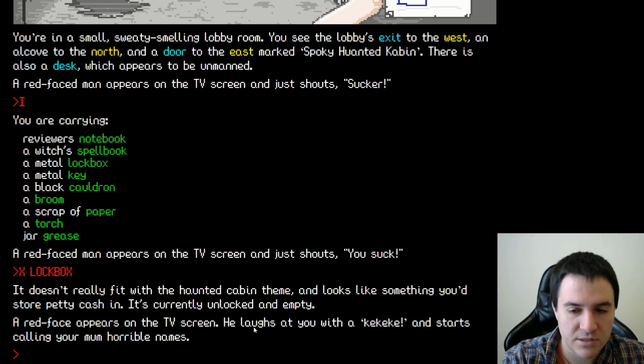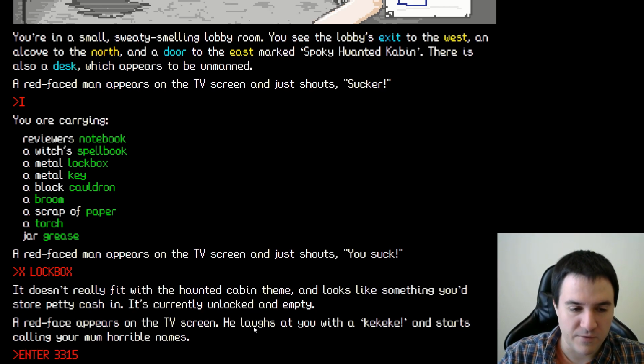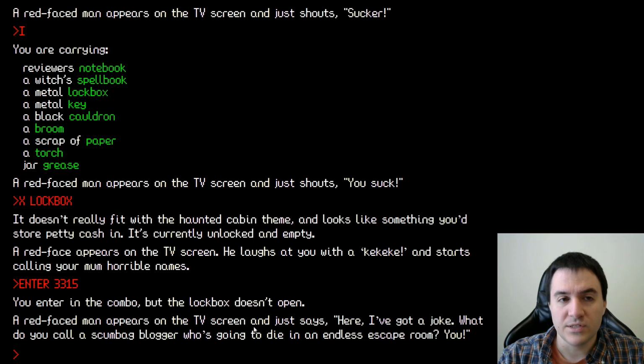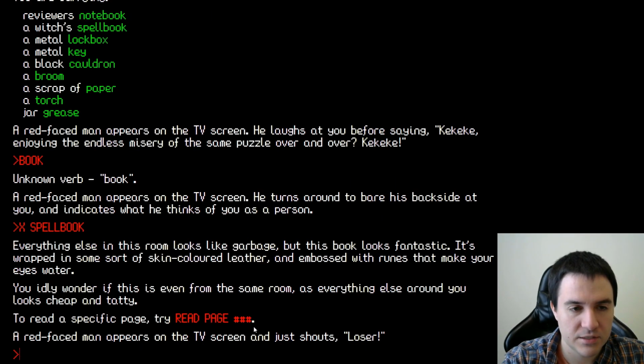So I doubt this is going to do anything because the lockbox is already open, but let me just try enter 3315. You enter in the combo, but the lockbox doesn't open. One of the other things that they suggested doing was counting the number of pages in the witch's spellbook. Okay, so it doesn't look like I can count the pages in the spellbook.